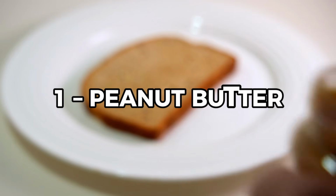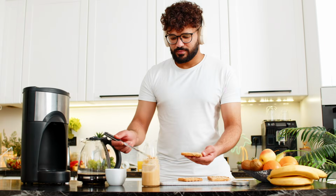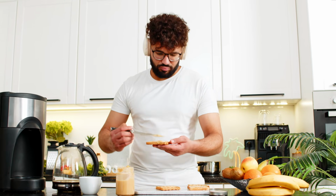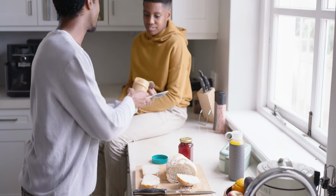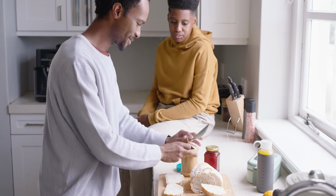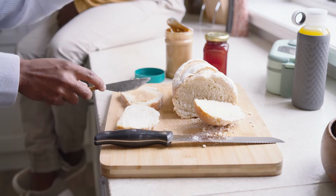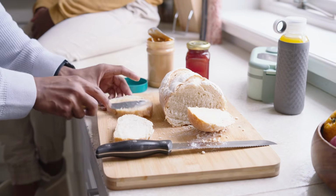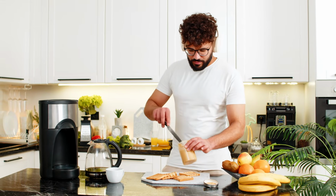1. Peanut butter. Peanut butter has one advantage that's difficult to ignore. There's almost no barrier between you and the energy inside it. No stove needed, no water needed, no can opener needed, no heating required. Open the lid, and it's ready to eat.